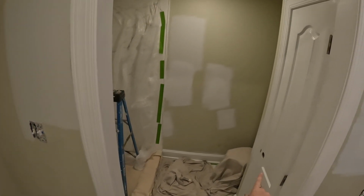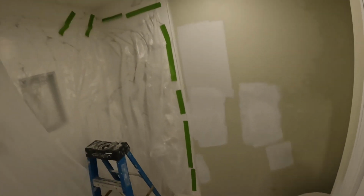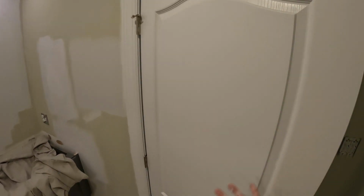So most of the trim is done. I've gotten all of the frames and everything done. Both sides of that door are done as well. So we got a little run right here. Because we're just doing the interior of this bathroom, I'm just doing this side of the doors. When I paint this door, I'm just gonna hit this and then this whole front face here.